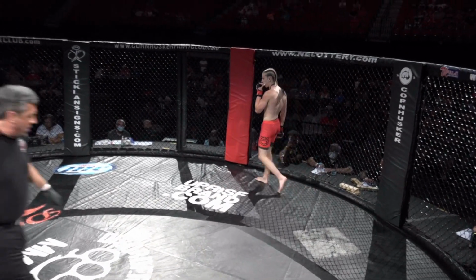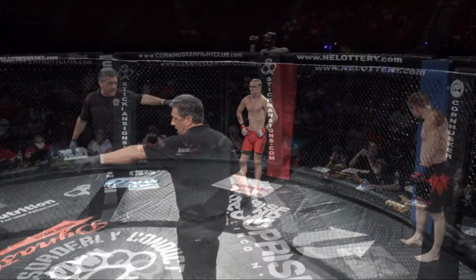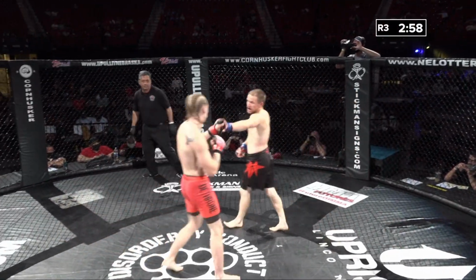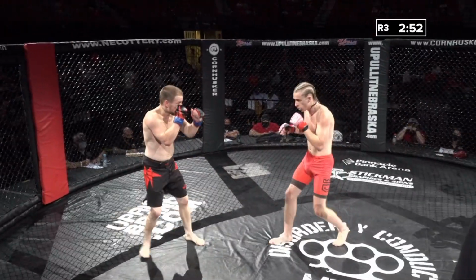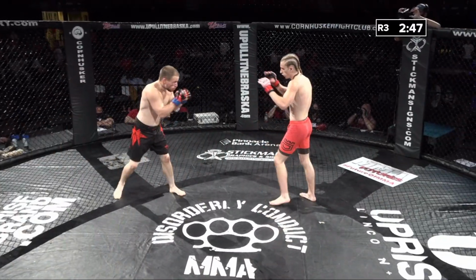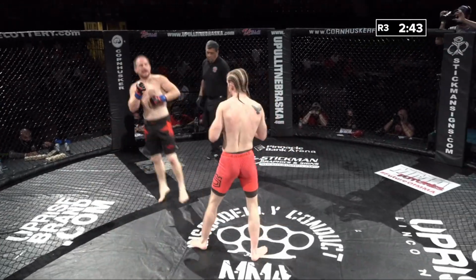All right, here we go. Connor in the red corner, Kristopher in the blue corner. Here we go, third and final round. Touch up gloves. Both look like they're slowing down a little bit, but both look like they got a lot of fight left in them too. Connor starting out round 3 how round 2 was started out with some kicks. We'll see if Kristopher comes in with a flurry.